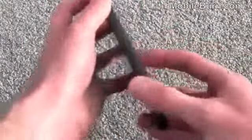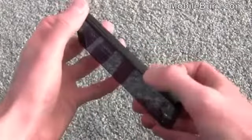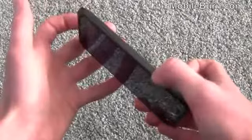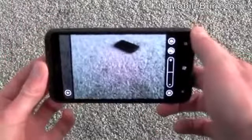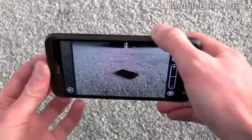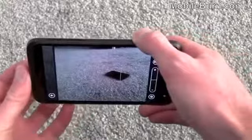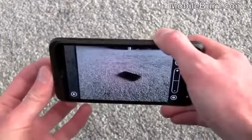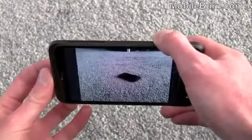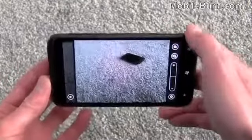So if we just quickly unlock the phone there, if we press and hold the camera shutter button, you can see it actually opens up the camera. And we can press it a little bit to focus the camera. You may or may not be able to see the little white box that's come up around that phone there, just to say that it's focused. Then we can press it the whole way to take a photo. It does usually have sounds, but I've turned them off because I prefer it that way.